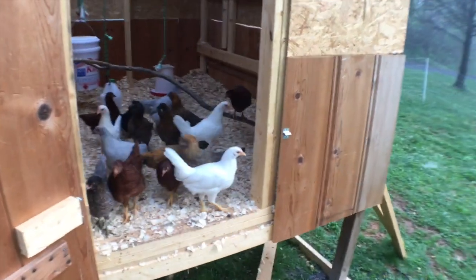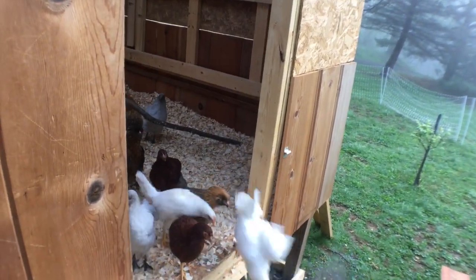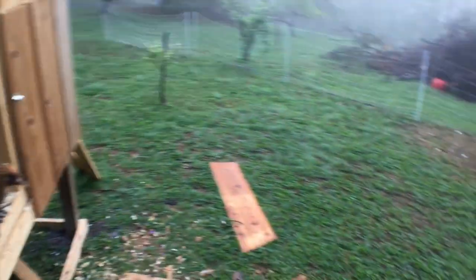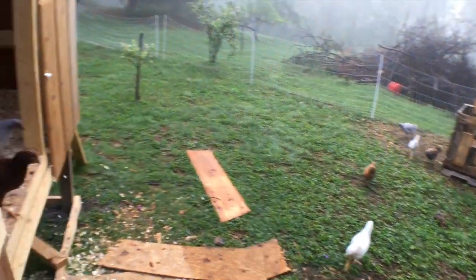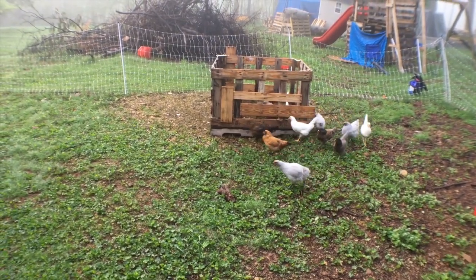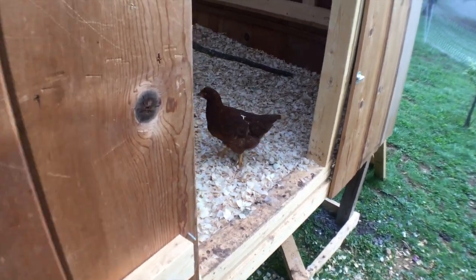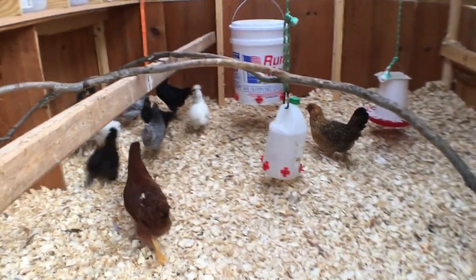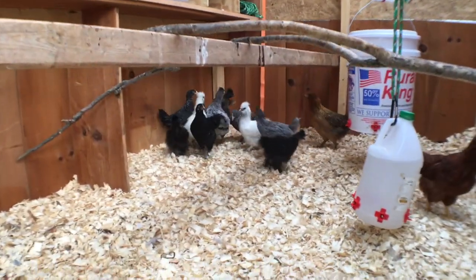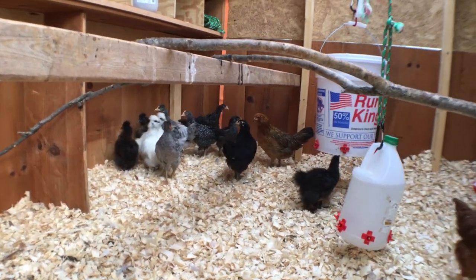Good morning, ladies. Come on out. They go straight to the compost bin. You know where the good stuff is. Come on out, ladies. Check on the little ones. How's everybody doing back there? Looks good.